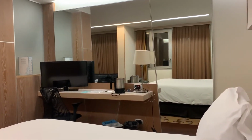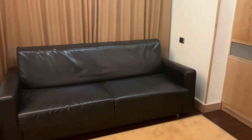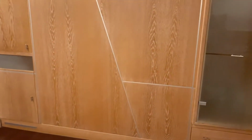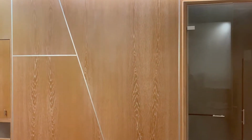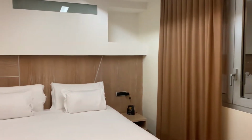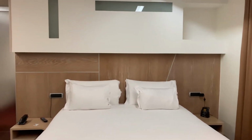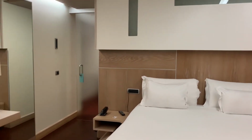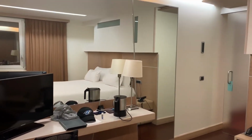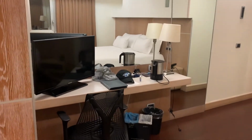The rooms are very spacious, especially by European standards, and include beautiful wood accents, a leather couch, coffee maker, large closet, comfy bed, and desk. The views from the room are picturesque, and the windows open for a breath of fresh air.